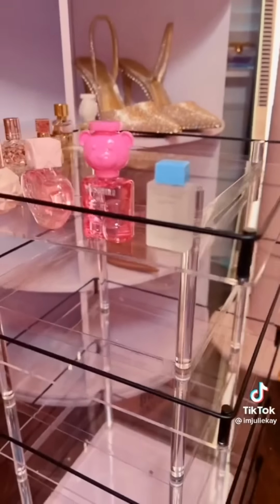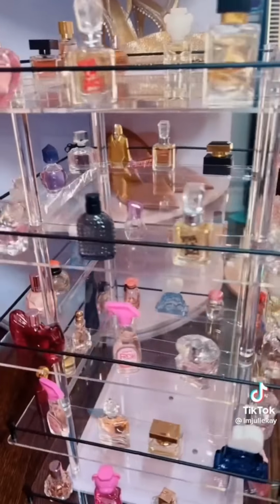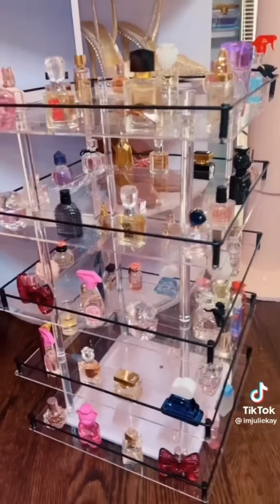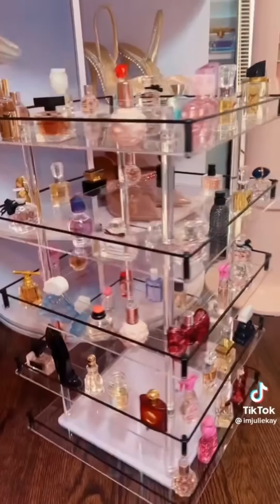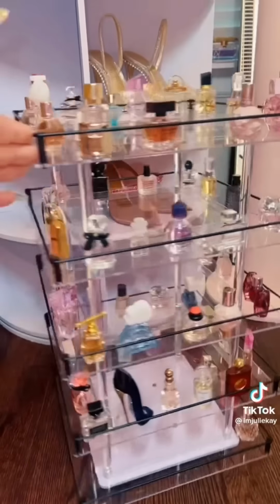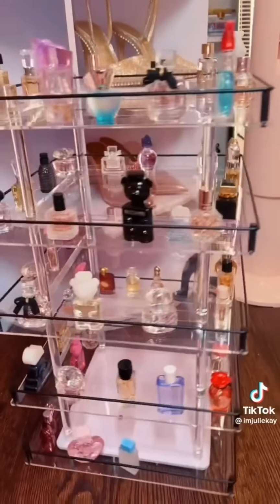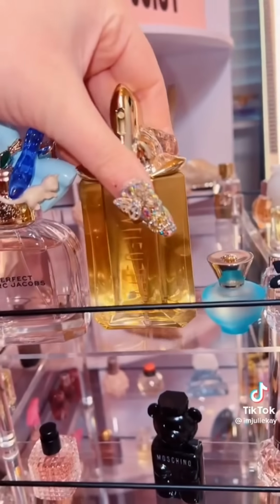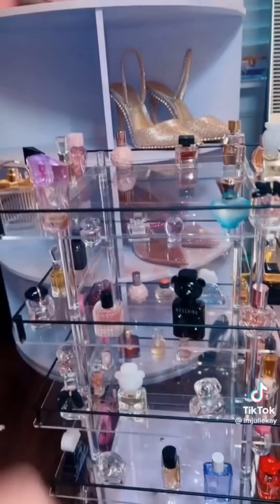Okay, so I went through and I spread them all out just so I don't have like empty shelves everywhere. But just so you know, this thing will hold a ton of mini perfumes. Literally, look how cute this is. By the way, this can also be used for regular size perfume. But I think it looks cuter with the mini perfume.